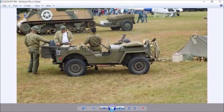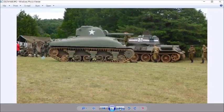Guys around an old Jeep. It's not a Willys, is it? Yeah, with a whole bunch of stuff in it. And East meets West. Can you see, another Sherman.